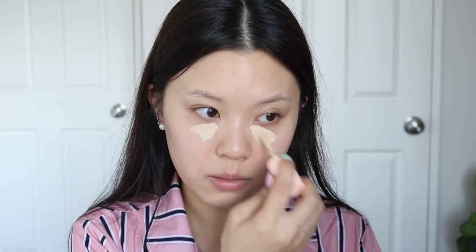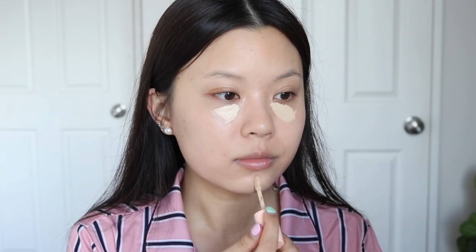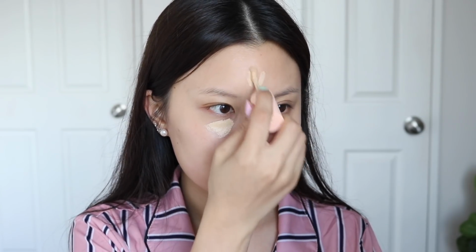I do like to go a couple shades lighter than my skin tone just to brighten up my under eyes. So you can see I have pretty dark under eye circles. A lot of concealers don't cover that, but I do find this concealer to have very good coverage, and for the most part it does kind of cover it up. The applicator is just like the no filter applicator, so I'm just gonna put this under my eyes. You can see the undertone is actually quite warm.